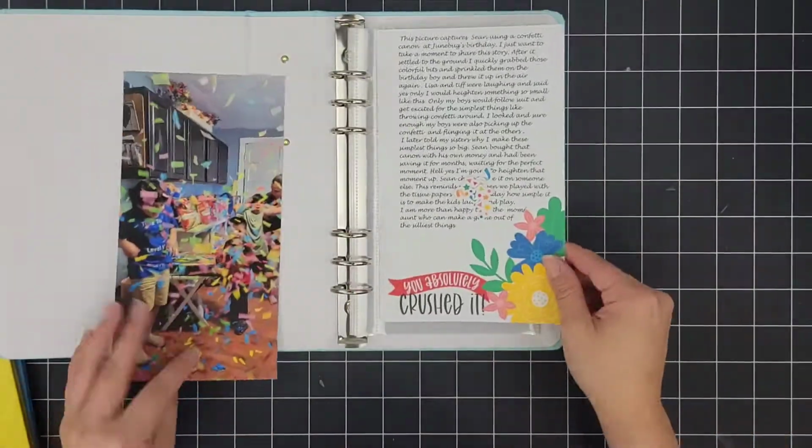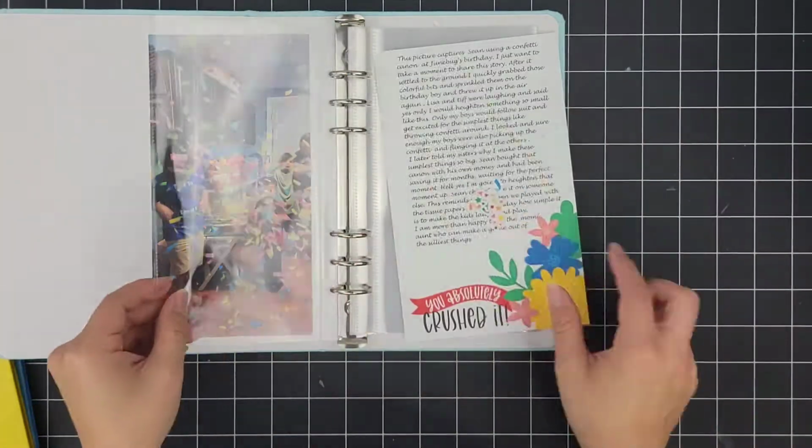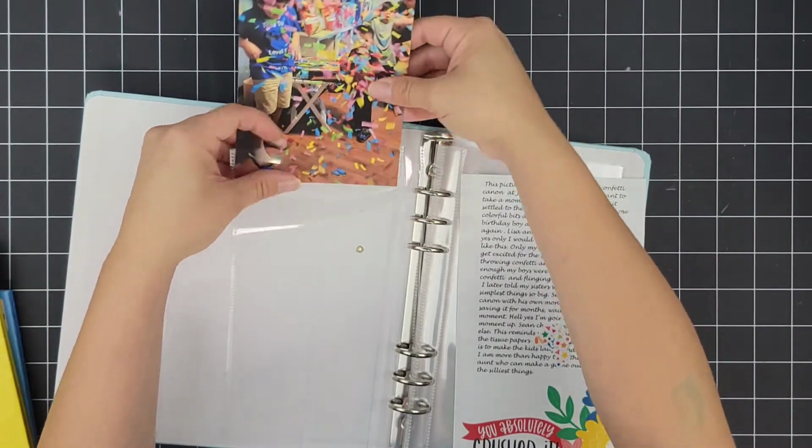So I'm sharing a traveler's notebook layout right here. Since this whips up so fast, I'm also going to be doing a 12 by 12 process after this one, all within the same video.